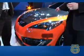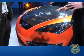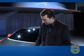Under this carbon fiber hood, and by the way, this isn't the final production hood, but this car overall really hints at what the final production car is going to look like. Yeah, that's the real good news, is we're going to have a production car that has this profile, has this kind of in-your-face styling. A lot of similar detailing that you see. And I'll point that out as we go around the car here.